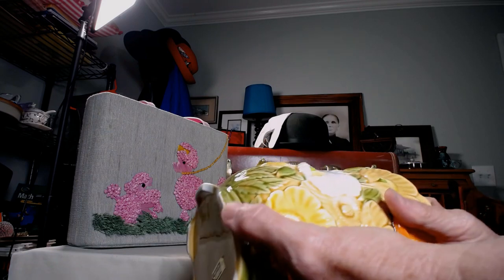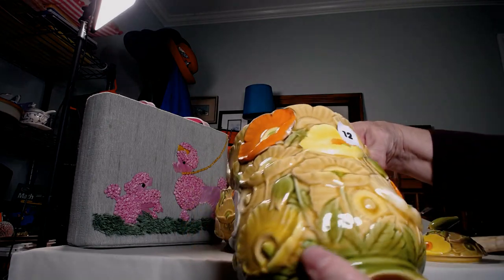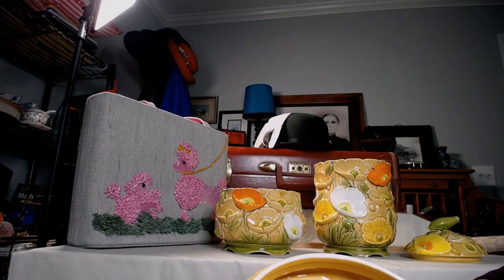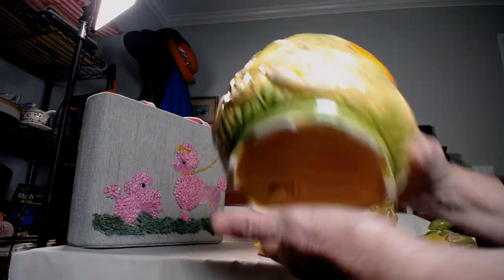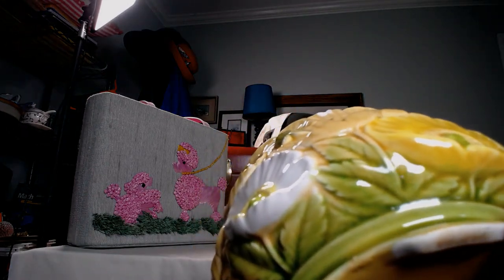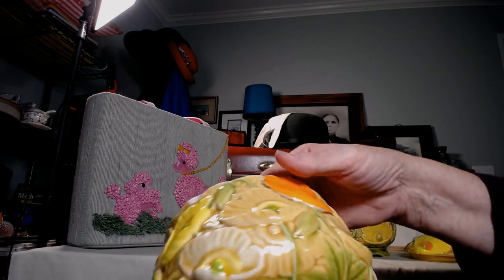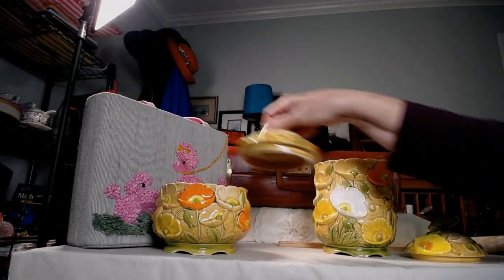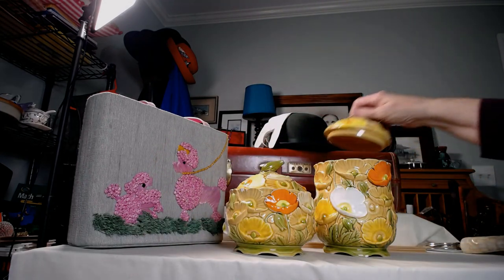There's a chip on the bottom there. I believe that's it for that guy. This one has a couple of little flea bites on the underside of the lid and a big chunk on the underside of the lid. It has a flea bite there, has a chip there, little chip there, chip there, chip there. So, you know, they are showing their age, but it's rare to find them, much less find two of them in a set.